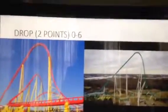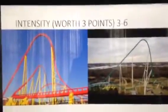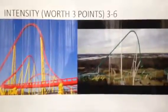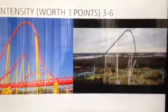But Fury 225 feels over it takes a very long time to get to the bottom of that drop. Now the intensity. Intensity is worth 3 points. This is a very big point of a roller coaster that every roller coaster enthusiast looks for.